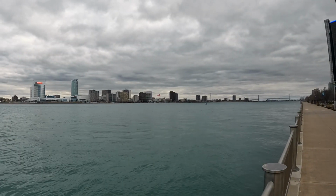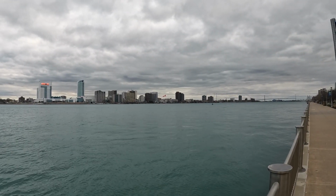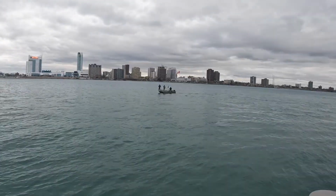It is freezing, so I ran a little bit. I saw earlier that there is a good spot where you can see Canada. And Canada is right there, if you see the flag. And this is Detroit, and this is me. Just the river separates me from Canada.